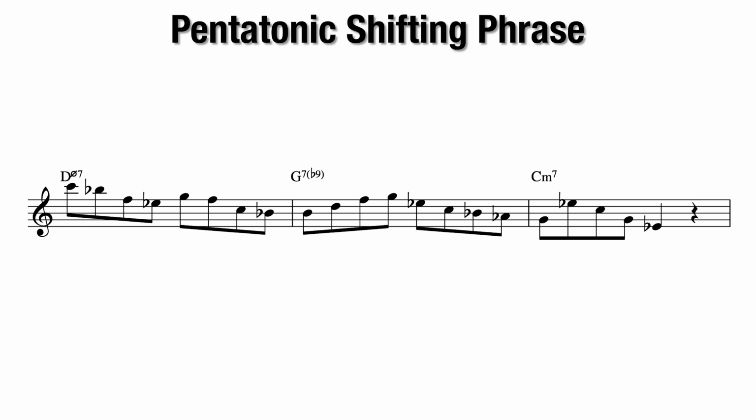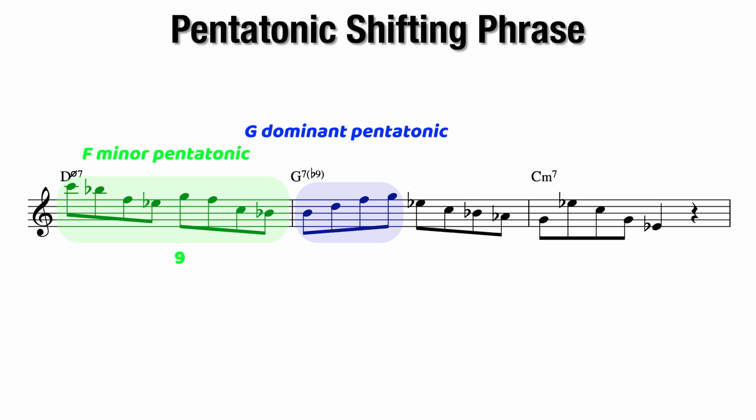Okay, so let's analyze this pentatonic shifting line over a minor 2-5. Here I'm thinking about a couple pentatonic concepts. Over that D minor 7 flat 5, I'm thinking about definitely portraying the sound of F minor over D minor 7 flat 5. You'll notice there's no A flat in that scale, because I'm going to use the A flat tonality over the dominant chord. Then we go to G dominant pentatonic with B, D, F, and G, just 4 notes. Then we go to A flat major pentatonic: E flat, C, B flat, A flat, and then I resolve to C minor 7 pentatonic: G, E flat, C, G, E flat.